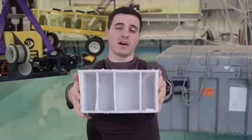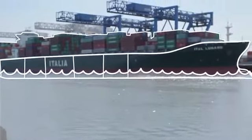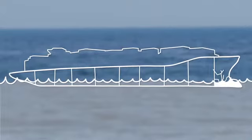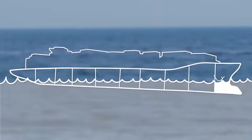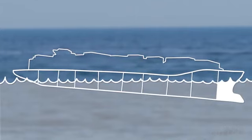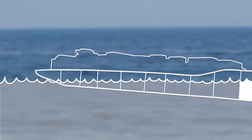This box is subdivided, and so is this ship. Say the ship is divided into 10 watertight compartments. If one area of the ship got damaged, only that compartment would flood, but not any of the others. The added weight of the water here would cause the ship to tip over a little, to be angled or trimmed in the water, but it wouldn't completely sink and could still be taken to a port for repairs.